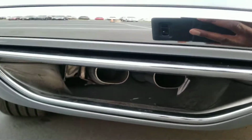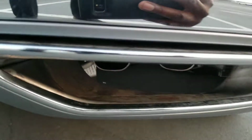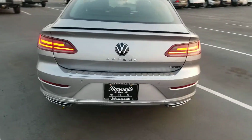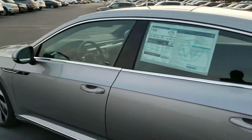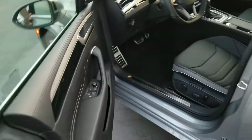And guess what? They're real. They're real on each side. Chrome exhaust tips. There's your 4Motion badge on the back and your LED tails. It also has a black lip spoiler on the back as well. Chrome surrounds around the windows. And a panoramic sunroof right there. Let's take a look inside.